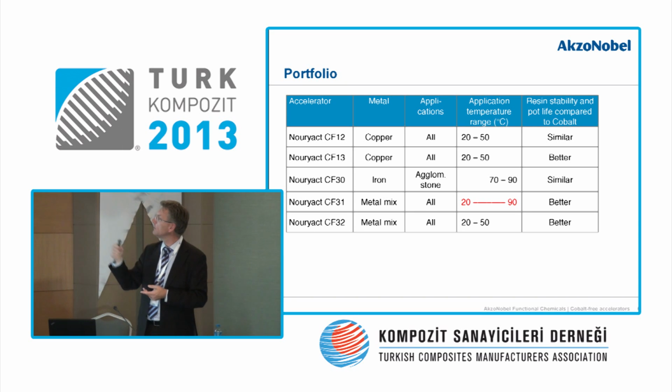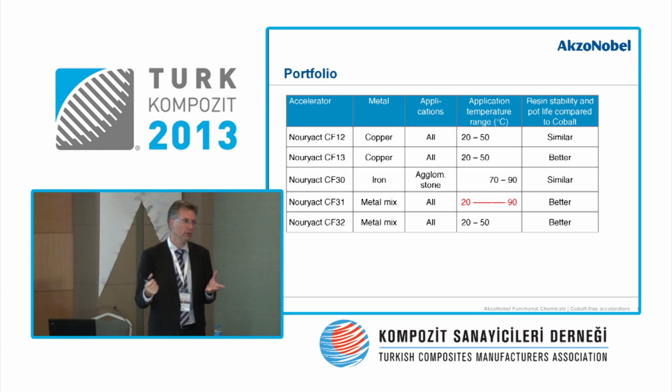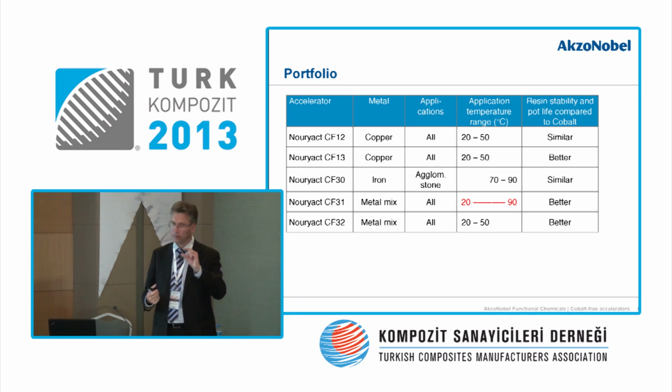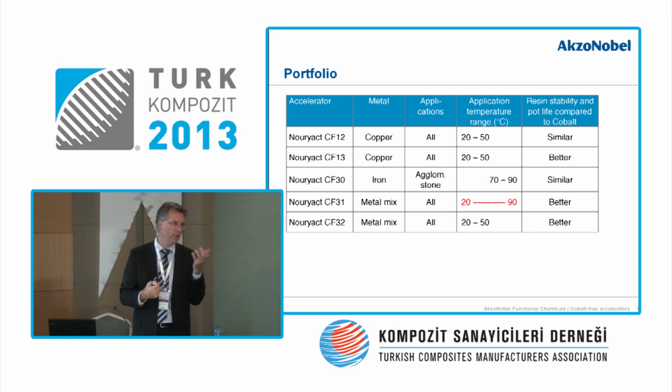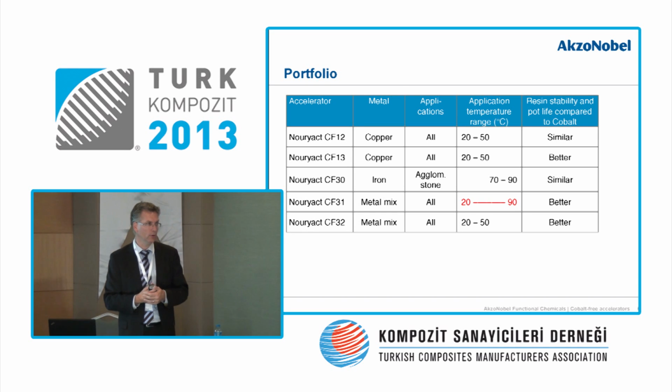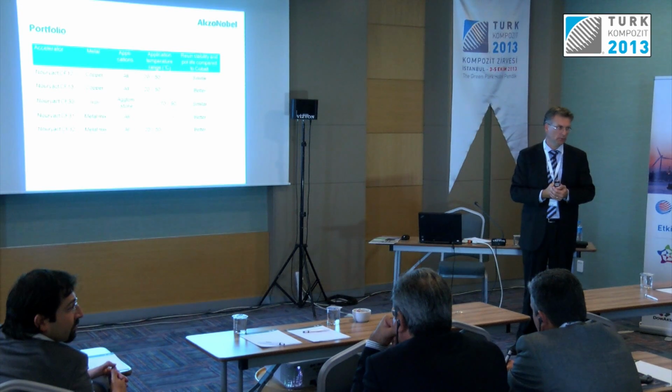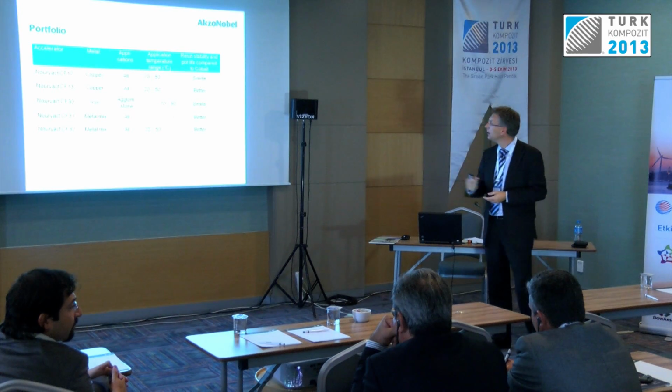The iron grade is typically developed for agglomerate stone, what we call the Breton slabs process. Italian Breton making this machinery, slabs, and they are cured at elevated temperature, 80 to 90 degrees Celsius, with a tert-butyl peroxybenzoate, for example, Trigonox C, as we call it. And the Nurex CF30 is an exact replacement product for that application, particularly for that.